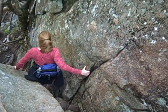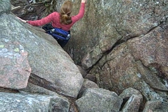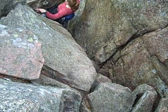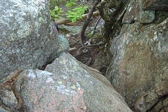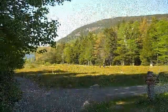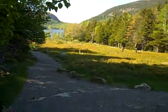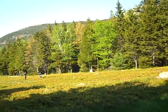I'm going to reach the camera down there so you can see Mag working her way down the South Ridge Trail. You have a wooden post right there if you can see it. She just grabbed it so you don't fall. So we just completed the 4.3 mile loop in 2 hours and 15 minutes.